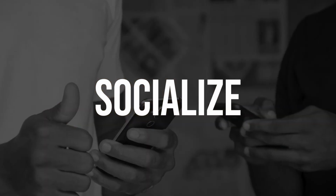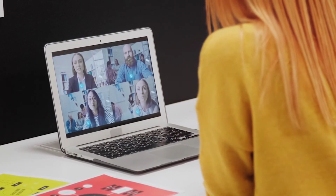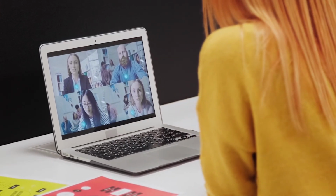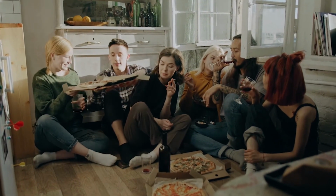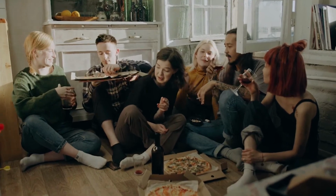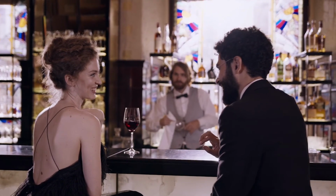Socialize. Humans are social creatures. Research shows that a strong support system is vital to our emotional and brain health. One study from 2007 found that people with very active social lives had the slowest memory decline. Just 10 minutes of talking to another person was shown to improve memory.